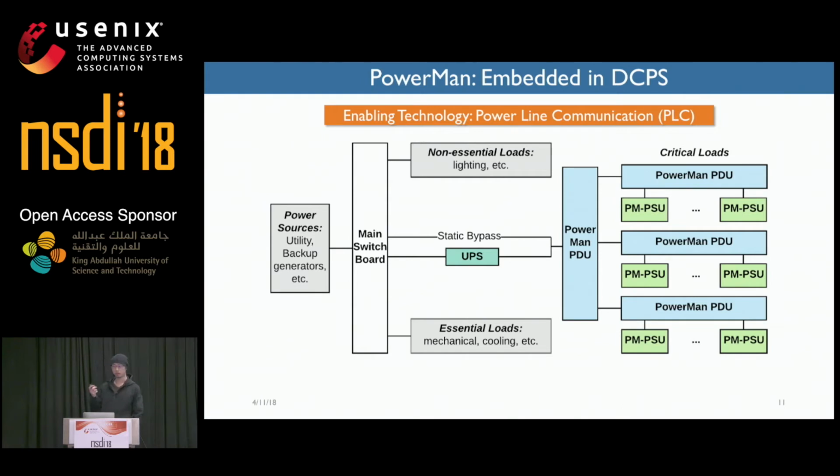The idea of PowerMan is simple. We try to borrow the robustness and scalability of data center power systems by embedding the management network into it. The enabling technology is power line communication, and we redesign and replace the PDUs and PSUs in the power system to establish a communication network.